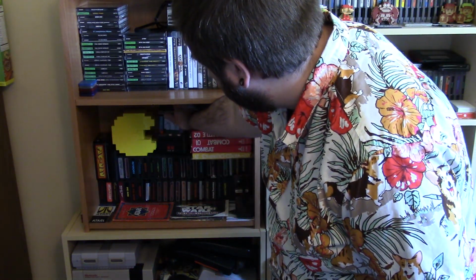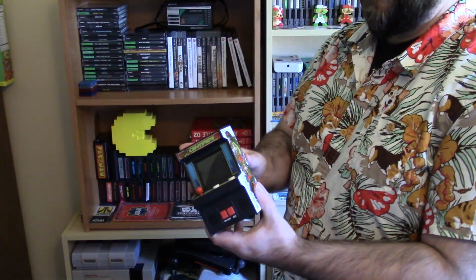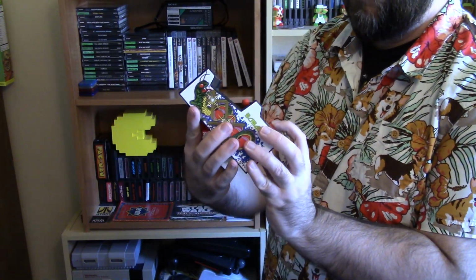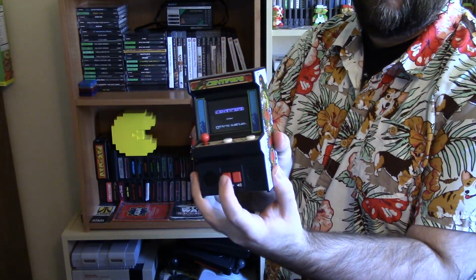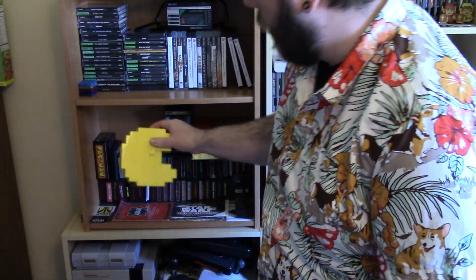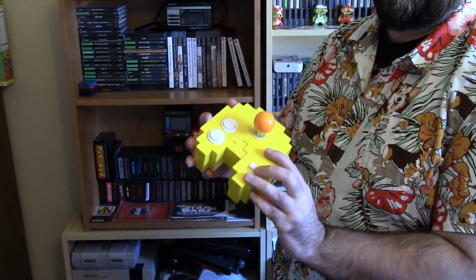I've got this, it isn't really Atari, but I've got a Centipede machine here. Did it lose battery? No. It works, and you can play the actual game on it, so it's a really cool collectible. I've got this guy. It's not just a Pac-Man display. It's a plug-and-play arcade machine.